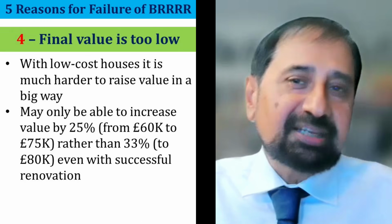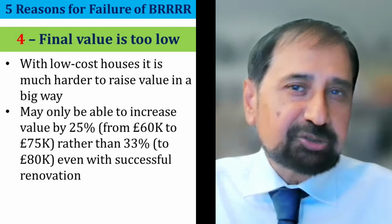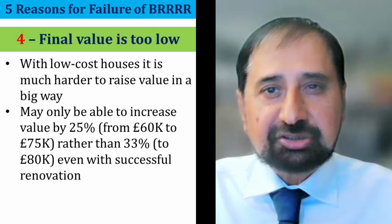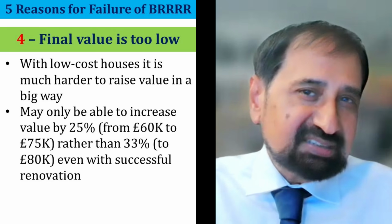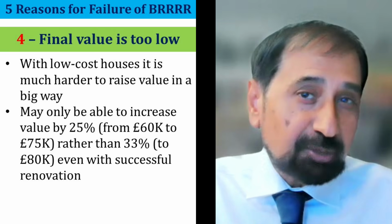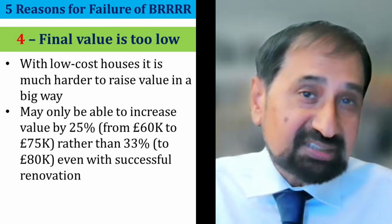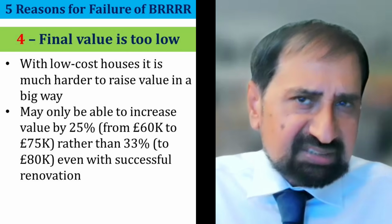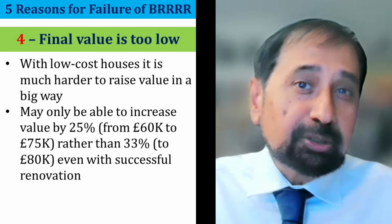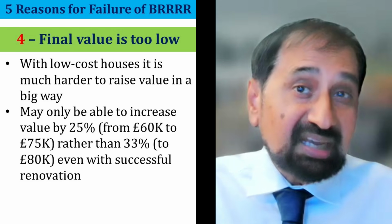Fourthly, the final value is too low. With low-cost houses, it's much harder to raise the value much beyond the buy price plus renovation costs. If you buy for £60,000, and even if you are very efficient at renovation and spend only £12,000, you may only increase the value to £75,000 and not £80,000. Even with a successful renovation, the value may only go up by less than 25% and not 33% or 50%, as some may expect.